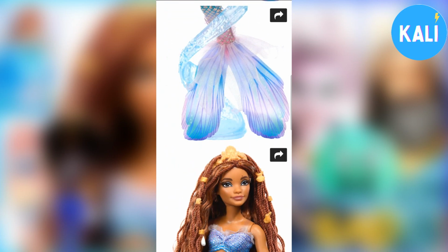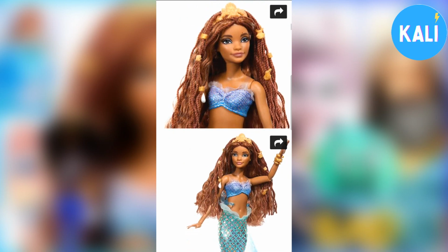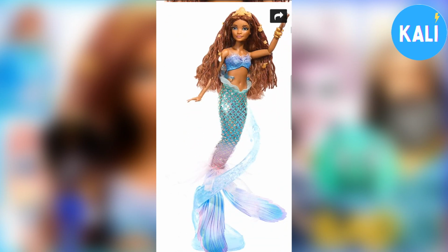This is her fin detailing again, which looks good. Of course, she has the twist in her hair with the wavy part of her hair. Now, originally, I thought this was Mattel being lazy, but someone told me in an earlier video I did that is actually her look for the film. So Mattel wasn't lazy, they just copied what they had in the film.